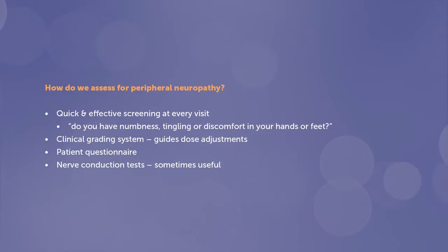So an important part of managing any symptom is being able to understand exactly how that symptom affects you. So your doctors and nurses will be assessing at each visit any of the symptoms you may have. So how do we as doctors and nurses assess the degree of peripheral neuropathy you may have? One of the best and most effective things that we may do is to ask you at each appointment, do you have any numbness, tingling, or discomfort in your hands and feet? And this quite quickly can help us determine the degree of neuropathy you may have.